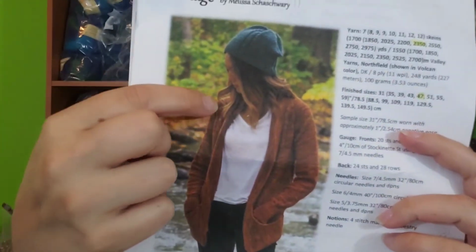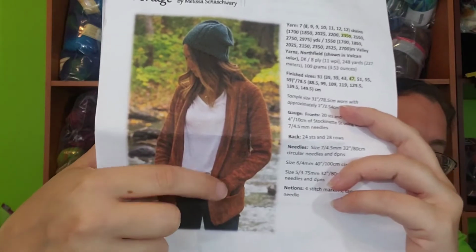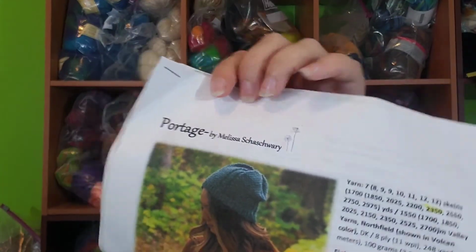I looked it up and I started this on July 27th, so it took me about a month to knit the back, which is still quite a while, but it could be worse. So here's where I'm at right now on the pattern. I'm starting to work on this neckline area, and it'll incorporate these pockets at some point too. So, once again, that's Portage by Melissa Schwacheri.